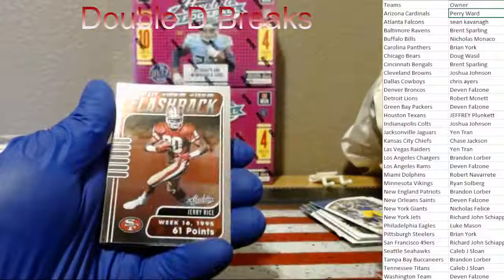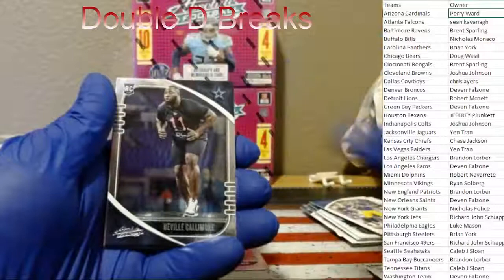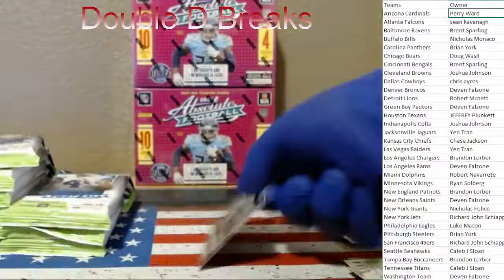Then we got a Fantasy Flashback Jerry Rice, Lambjack, Stargazing. There we go, Justin Jefferson, Daryl Taylor, Neville Gallimore, Isaiah Simmons, Willie Gay, Jeff Okuda, CJ Henderson, Kenneth Murray, the kids reporter.